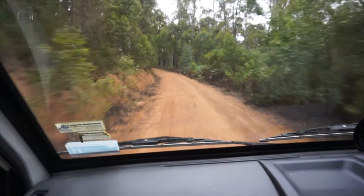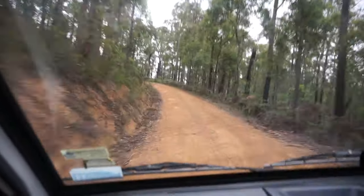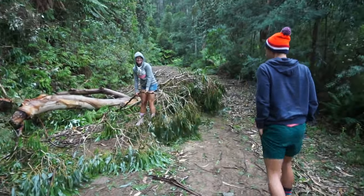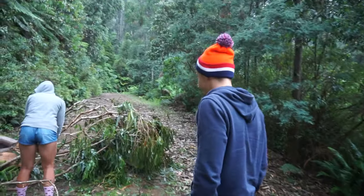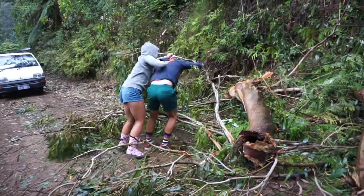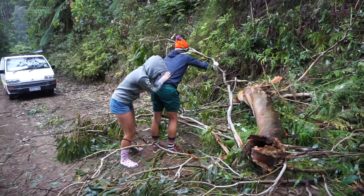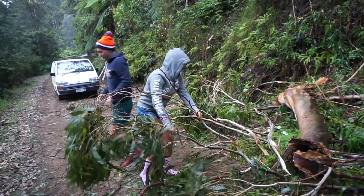Lost in the Snowy Mountains National Park. Yeah, reading. Nice. So we're on our way to Mount Ellery, or at least we think we are on the right way. Well, that's going to be difficult. They're trying to remove this huge ash tree from the road.